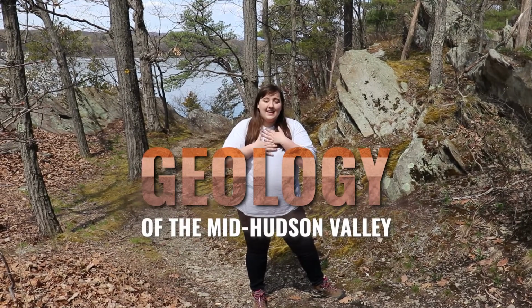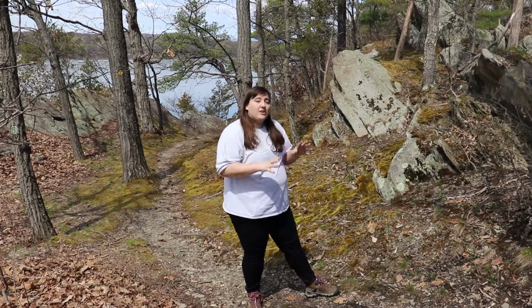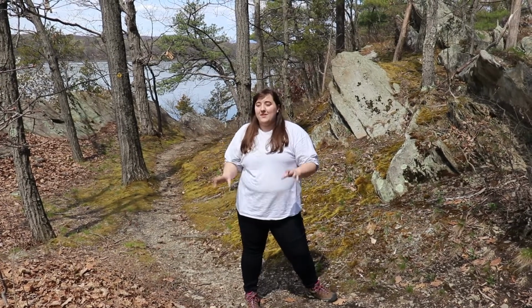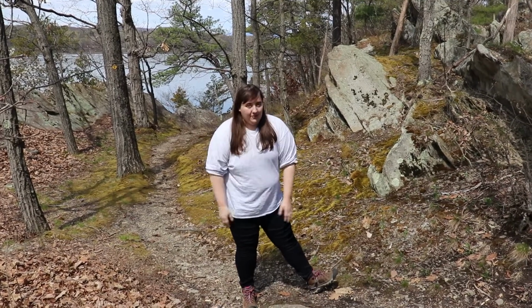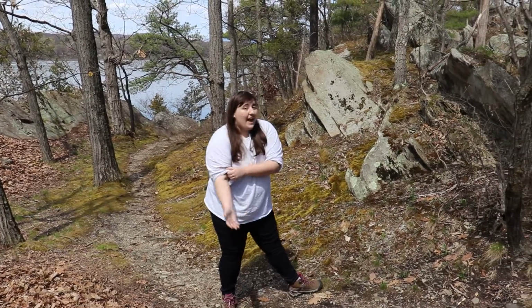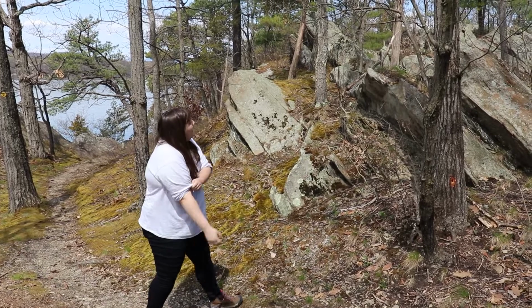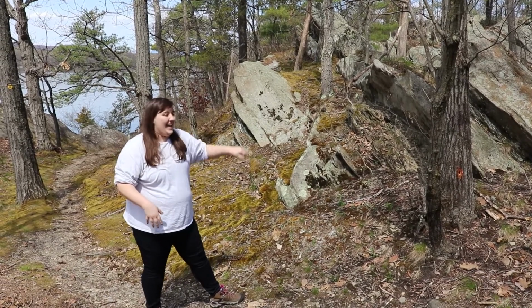And now what I think is really cool about geology is that geologists are able to look at a rock or a landscape and tell a story about what happened either hundreds of years ago or millions of years ago. So, for example, if we look at this beautiful outcrop we have right here at Norrie Point, there's a couple things that a geologist is able to tell just by looking at it.